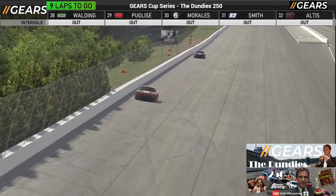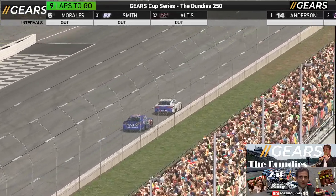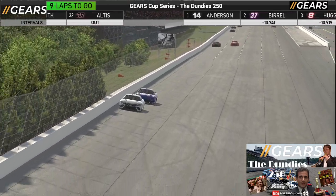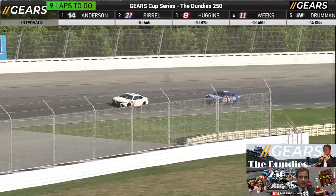Oh, and Huggins hit the wall coming out of turn three. That might have just cost him the race. Sweet baby Jesus. Wow. He slammed the wall. Does not take much to upset these cars. And yeah, that little hit could cost him quite a bit.